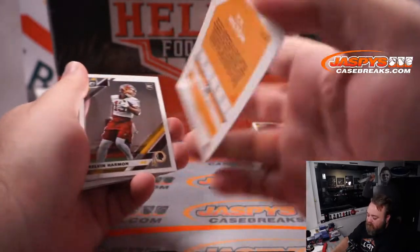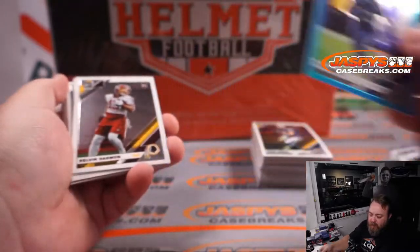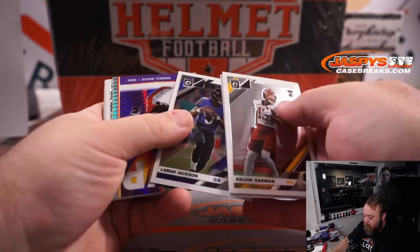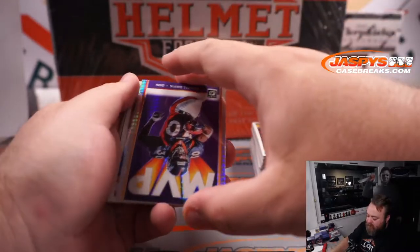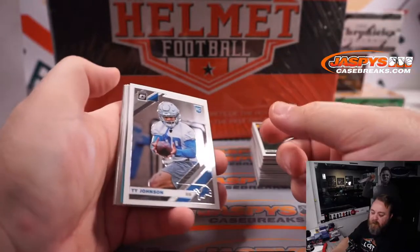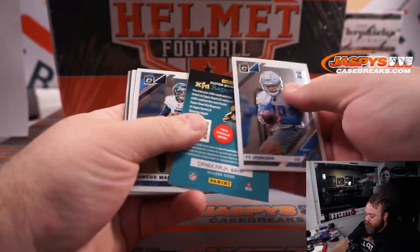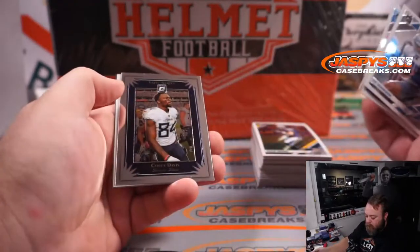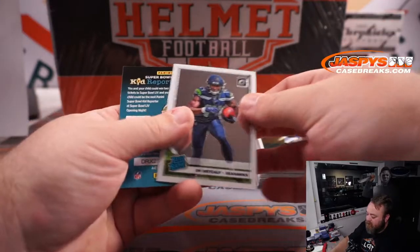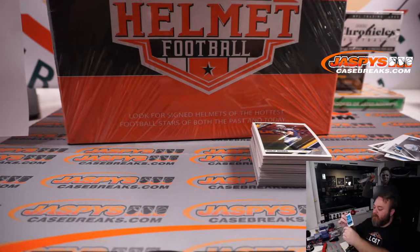You got T.Y. Hilton numbered to 299 for the AFC South, Rob Flores. And Terrell Davis Hyper, AFC West, Broncos, that is Jason Asher. And DK Metcalf, NFC West, and the Seahawks. That is Ryan Harold.